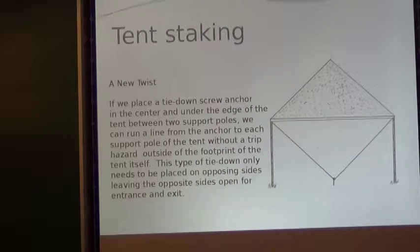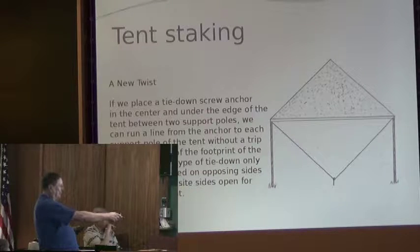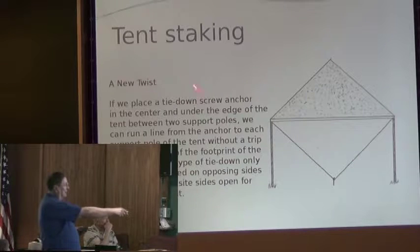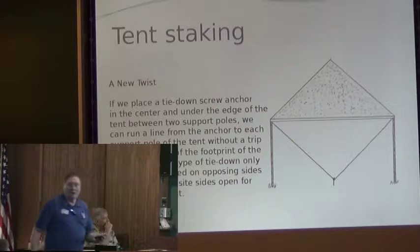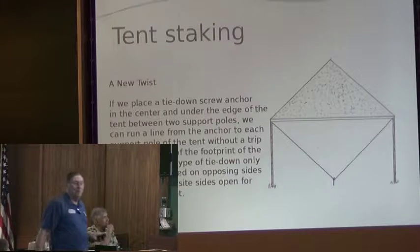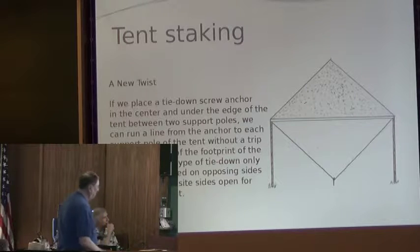Tent staking. Last year we employed some screw anchors and placed our tie-downs on the center line between the two ends of the tent, and one front and one back, or side and side, whichever the case may be. It works really well, and it does not present trip hazards outside of the footprint of the tent.